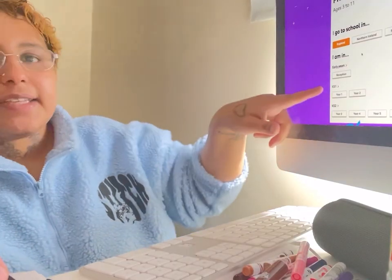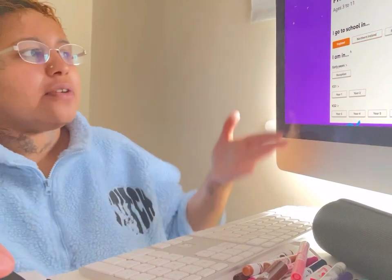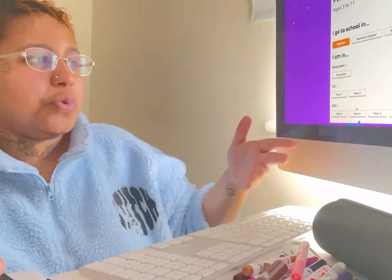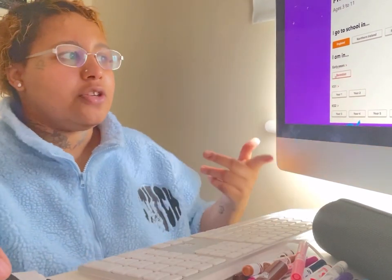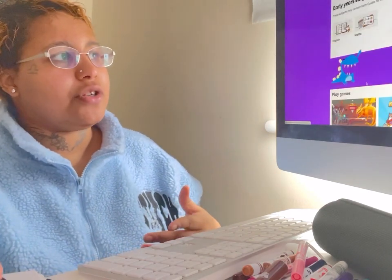So all it says is, I go to school in England, Northern Ireland, Scotland or Wales, and obviously we're in England, so we'll choose England. And then I am in early years, reception or key stage 1, which is year 1 or year 2, or key stage 2, which is year 3 or 4, year 5 or 6. So I would do reception, or sometimes I'll do year 1, just to push him to his own limit.